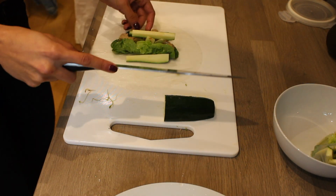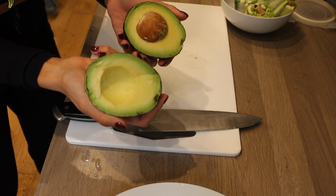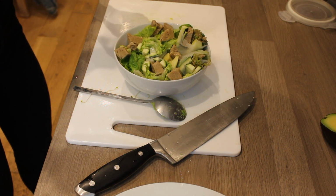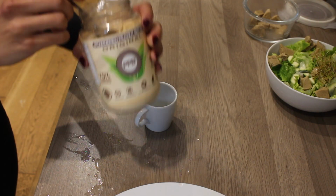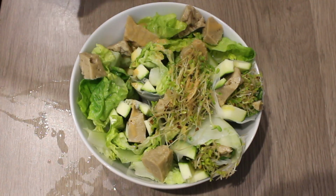So with the second roll, I tried to play it a little bit more safe for the filling. And then I also had 40 grams of avocado and then some more lettuce, some more cucumber, and some more seitan to make the salad bowl. And then for dressing, I just had some PB2 powder mixed in with some water that I drizzled on top.